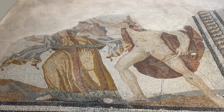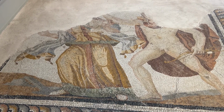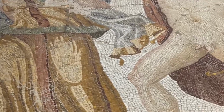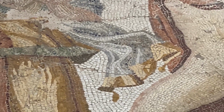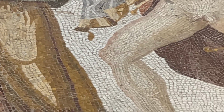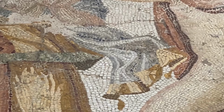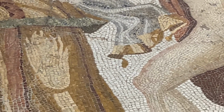However, with the wonders of technology, we can zoom in a bit more and appreciate such things as this billowing scarf. And if you look at the thigh of the figure on the right, you can see how the andamento, the flow of the tesserae on the thigh, flows at an angle horizontally, indicating the strength and tension of the stance.